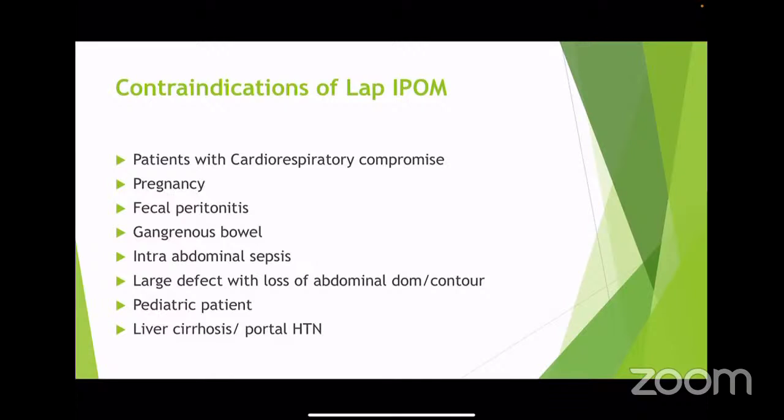Even in an open small procedure, if there is a dirty wound, you are not putting a mesh. You are just doing a Rafi procedure, just strengthening the wall, so you do not need to do a mesh repair. With a large defect with loss of abdominal dome and contour, you also have to avoid it, because you need the abdominal wall repair also. Pediatric patients and liver cirrhosis patients also, you should avoid this laparoscopic surgery.